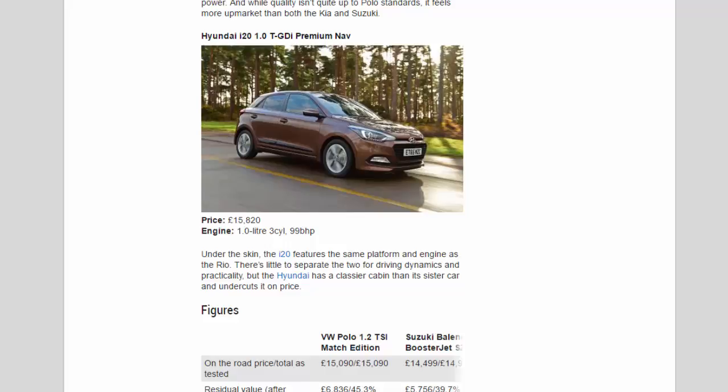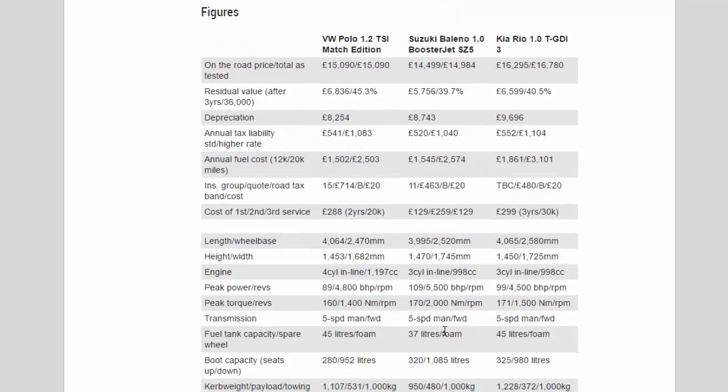Figures. VW Polo 1.2 TSI Match Edition. Suzuki Baleno 1.0 Boosterjet SZ5. Kia Rio 1.0 TGDI 3. On the road price/total as tested: £15,090/£15,090. £14,499/£14,984. £16,295/£16,780. Residual value after 3 years/36,000 miles: £6,836/45.3%. £5,756/39.7%. £6,599/40.5%. Depreciation.